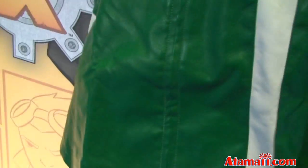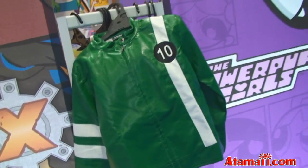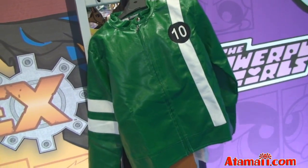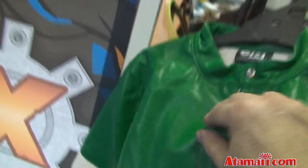And then, they're really nice to me here. They're not running me off. Oh, wow. Simulated leather. It's not real leather, but it's Ben 10's jacket with the Ben 10 graphic, of course. Just like on the show. Exactly like on the show. It feels very leathery, but it's a vinyl. But that's pretty nice. Look at that.